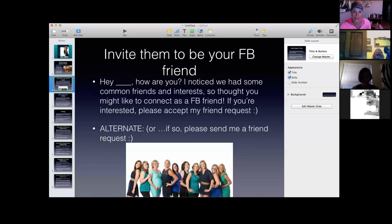What happens is, I'm not sure what the magic number is from Facebook, but if you have too many pending requests and not enough people accepting them, that's going to flag to Facebook that you are basically spamming people. So you don't want to do that. You can go back into your settings and remove those pending friend requests and then start fresh so that you don't get banned from Facebook friend requesting.